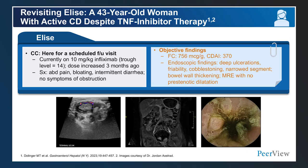And so over on the right, I do check a fecal calprotectin. So her fecal calprotectin is up. This helps me to understand there is ongoing inflammatory activity going on. I need to better define where that is and then optimize a treatment regimen. Her endoscopy shows deep ulcerations and cobblestoning, and her MRE also shows bowel wall thickening in the distal ileum.